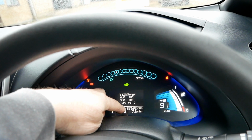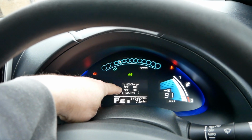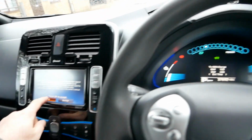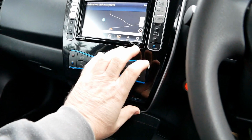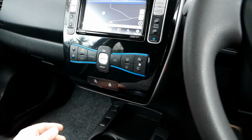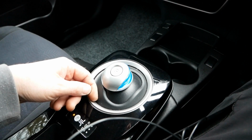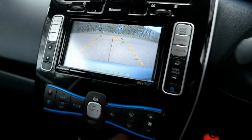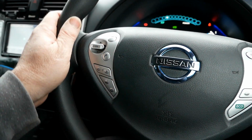So there's the mileage, 37,692 miles, and because we can see 2 charge times there, 3 kilowatt and 6 kilowatt, we can see this has got that upgraded 6.6 kilowatt charger. So we've got touchscreen, sat nav, there's a single slot CD behind it, heat pump, air conditioning, climate control. Let me just turn that off. And then this is our gear selector, park, reverse, neutral, drive, and if I just put it into reverse, we can see there we've got the camera image out the back. We've got cruise control, speed limiter, eco mode, audio controls.